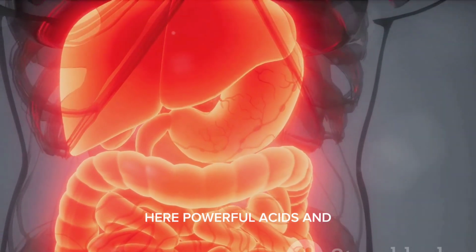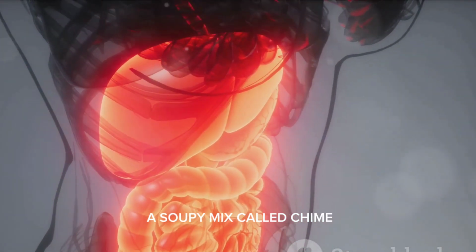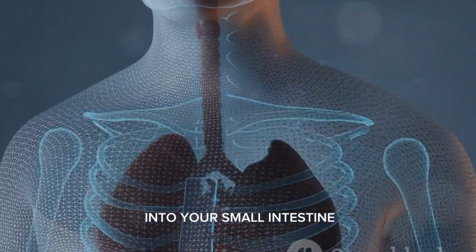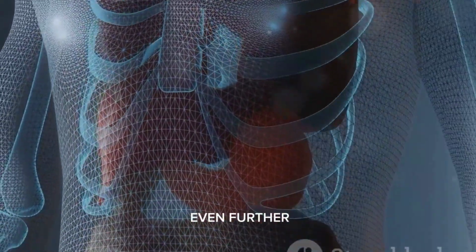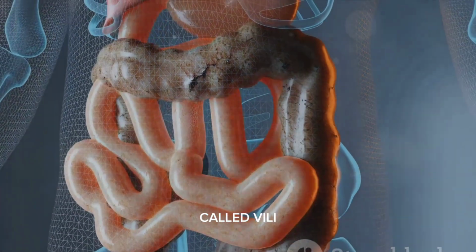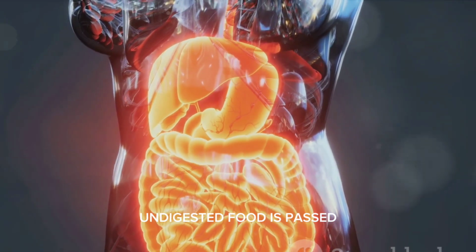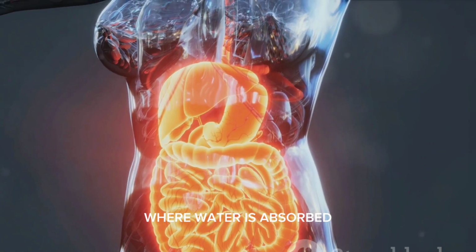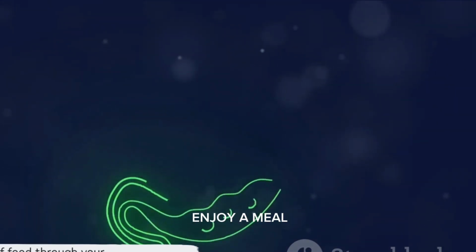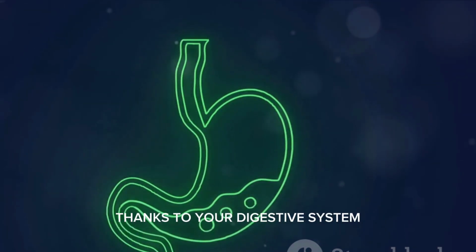Here, powerful acids and more enzymes join the fray, turning your meal into a soupy mix called chyme. This chyme then travels into your small intestine, where it's broken down even further. Nutrients are absorbed through tiny finger-like projections called villi and sent into your bloodstream. The remaining undigested food is passed into your large intestine, where water is absorbed and the rest is prepared for elimination. So next time you enjoy a meal, remember the incredible journey it goes on thanks to your digestive system.